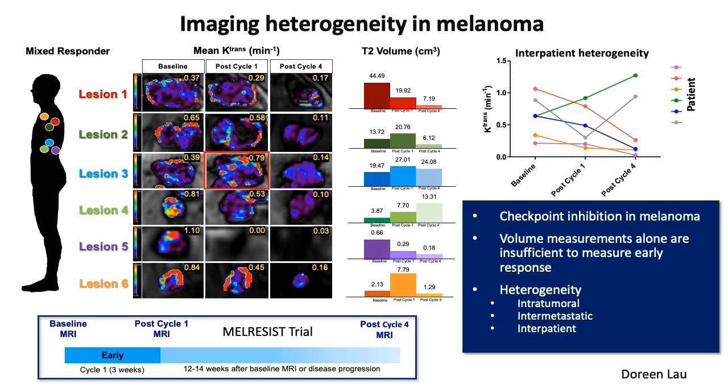So this is a nice example, I think, of how volume measurements alone are insufficient to measure response to therapy. And it shows examples of intratumoral, intermetastatic, and interpatient heterogeneity, all of which present challenges to imaging, and new methods will help us to evaluate this more accurately.